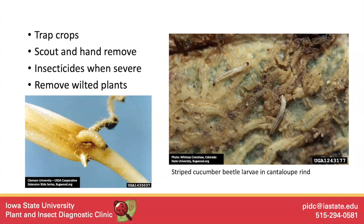When you see them in the field, either the spotted or striped cucumber beetles, you can just hand remove them. There's nothing wrong with that. Obviously, we're not going to recommend you dig in the soil and harm your plants just to pull larvae out of the soil. But this is kind of what they look like. You can see, well, the ones on the right, we have some larvae that are just feeding on the rind of a cantaloupe. So they can also just feed on fruiting parts of the plant. On the left here, we have what they will do to the roots of plants as well. They'll feed into it and really just cut off circulation.